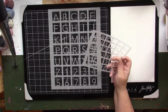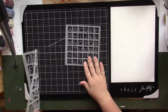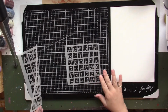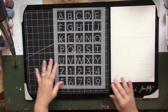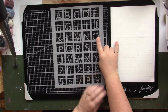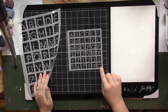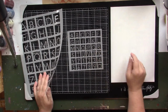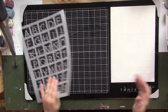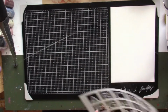Well, you know what? This is strange. The numbers on the little one go from 1 to 0, so 1 to 9 and then 0 on the end. But the big one only goes from 1 to 9, so I guess we're supposed to use the O for a 0. But if I look at this one, the 0 is exactly the same as the O. So I'm not missing out on anything. I'm really thrilled that these came, and I'll be using those right away.